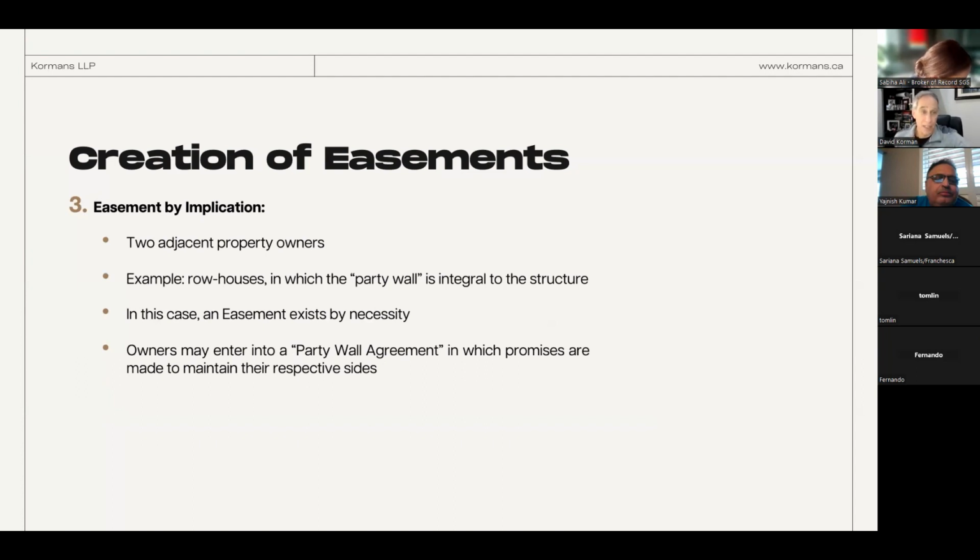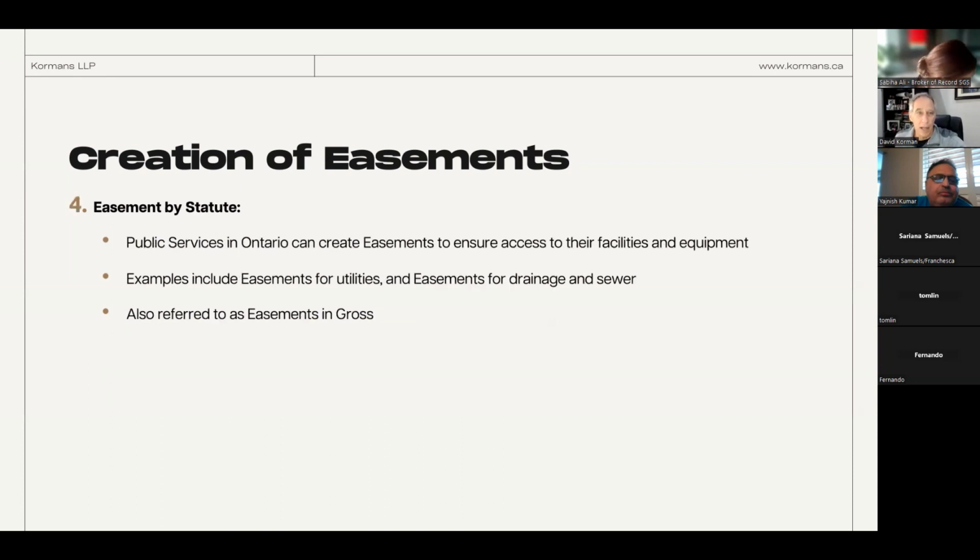There's another type, an easement by implication. In this example, there's two adjacent property owners. It's usually like row houses, buildings that share a party wall, and there's an easement to that party wall just by necessity because they share a wall. Sometimes they have to enter into a party wall agreement because they're sharing it. So if any repairs have to be done, there's an easement by implication because there's no other way around it. They're sharing a wall. So it's another form of easement that we sometimes have to deal with.